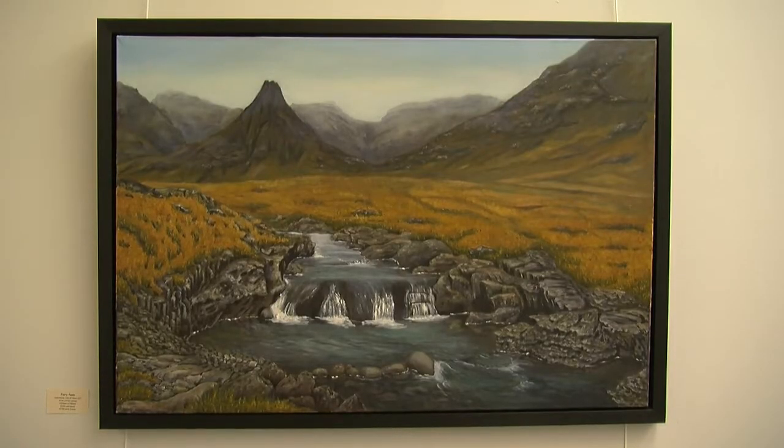Okay, so this one is called Fairy Pools and was inspired following a walk on the island of Skye, which is absolutely stunning. It was an autumn day and the heather had all turned this golden brown. The weather changed from when we set off to when we finished, so it was quite an intriguing day too. Beautiful.